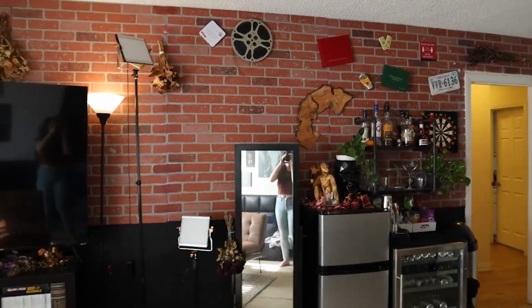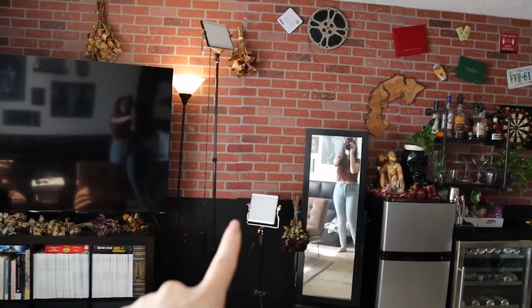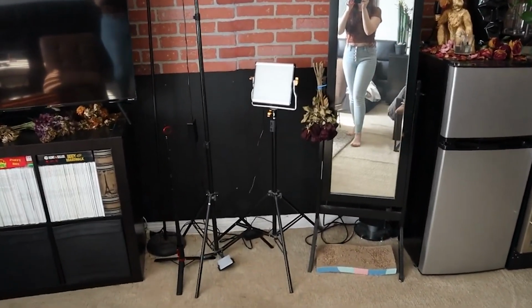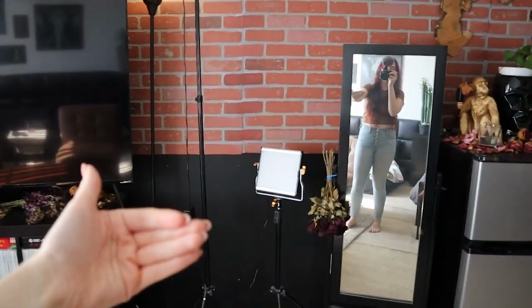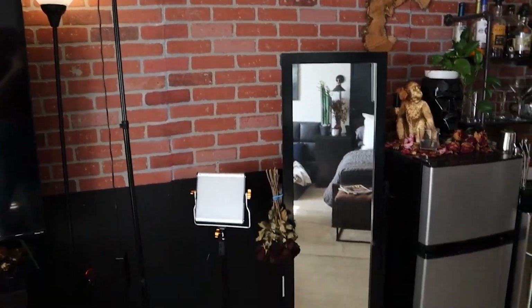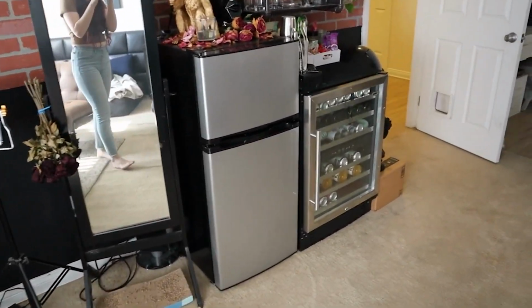I didn't finish the painting or hanging things up, but I think it looks really good with the brick. It needs some trim, some more painting, but we'll do that when we move back in. Over here, I have some lighting equipment for sit-down videos to counteract the giant bright window here. To get lighting on the other side of my face, I use these two right here, depending on the situation of the day's lighting. And then I have this full body mirror right here next to two different fridge setups.